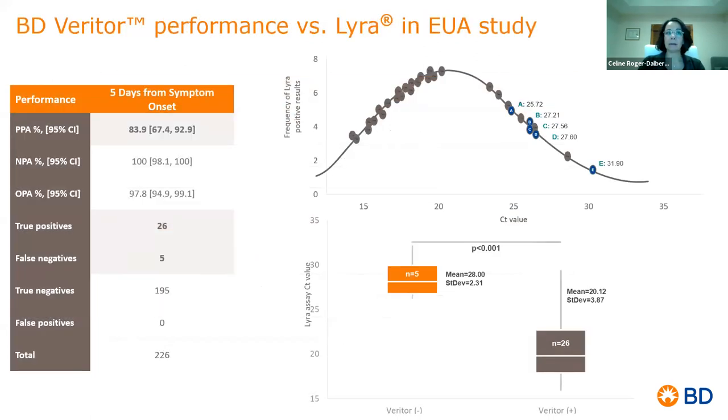Against PCR, the BD Veritor antigen test demonstrated a sensitivity of 84% and a specificity of 100%. We observed 5 false negatives, for which the nasopharyngeal swab CT values for the PCR assay were above 25, and you can see that on the right side of the graph, where CTs at 25, 27 and beyond have not been detected. We just need to highlight that it's a very challenging comparison, because we compare a nasopharyngeal swab to a nasal swab, and it's described that a nasopharyngeal swab is a little bit more sensitive as well.